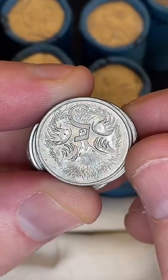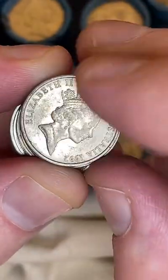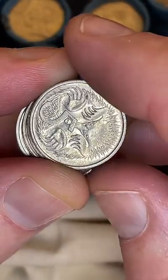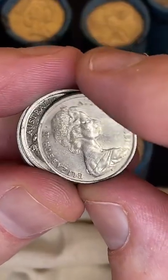Why is a 1983 new pence worth so much? I don't really know. I'm not familiar with the UK's, but it's probably a low mintage coin, meaning that they didn't make as many that particular year. That's just my assumption.